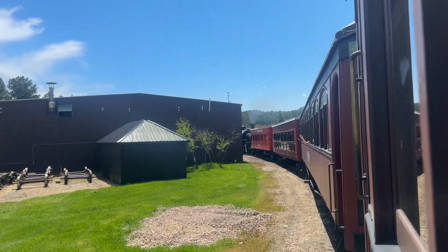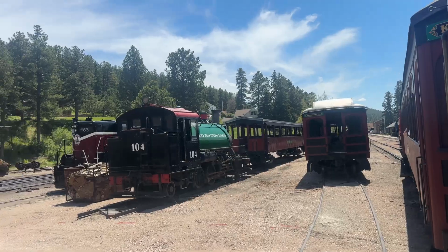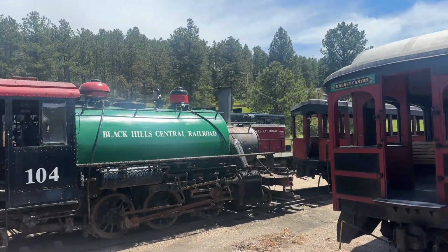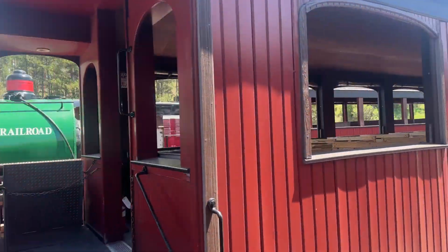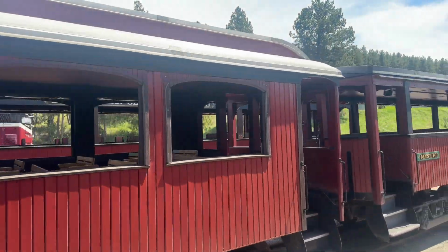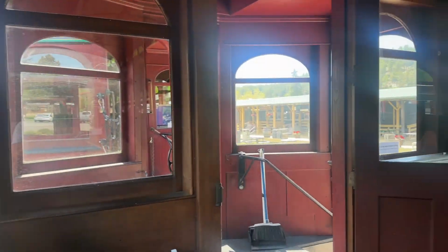This is the Hill City Depot, we're coming into the station. This is the rail yard in Hill City where the central operations are run. They have 5 steam engines and 2 diesel engines here. Some of these locomotives are over 100 years old. I believe they have a total of 10 passenger cars, most of which were obtained from the Pacific Northwest. They restore each engine or passenger car that they obtain.